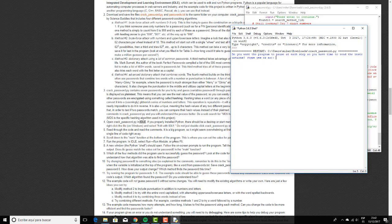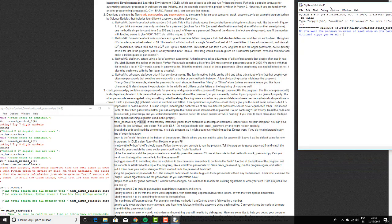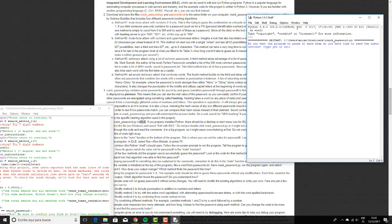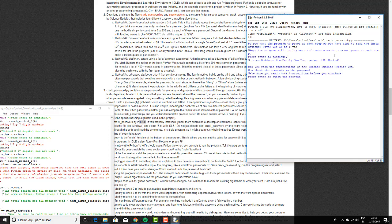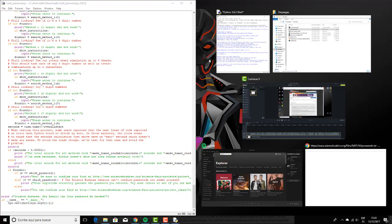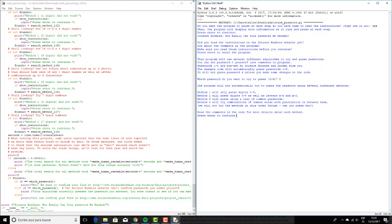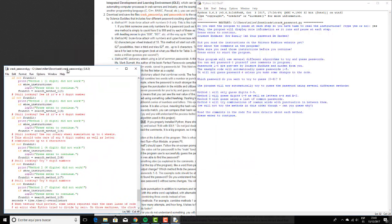A new window, the Python shell, should open. Follow the on-screen prompts, run the program. Tell the program to guess password 0. Okay, we're going to tell it yes. Press enter to continue. Okay, fine. Press enter to start the program. So we're going to tell it to guess password 0. The program will now automatically run. Oh, okay, perfect. So here we have Python.